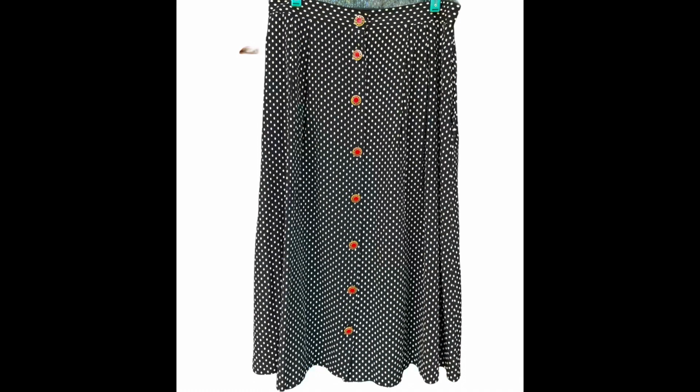So this one I thought was much more desirable in the fact that it's a really pretty black with white polka dots. So it's just sort of a classic vintage midi skirt, and then it had this really pretty enamel wear and gold buttons all the way down the front. So I just thought this style was a little more desirable in terms of, I guess I would say, most people looking for vintage. It's not super unique in terms of only certain people are going to like it. This is kind of a classic, right?